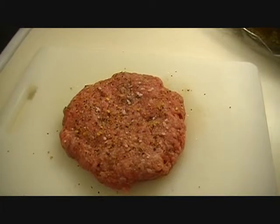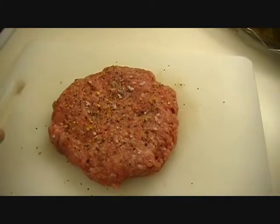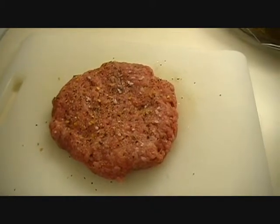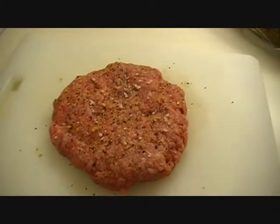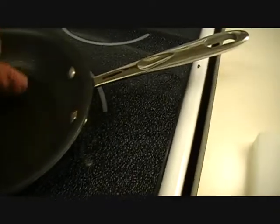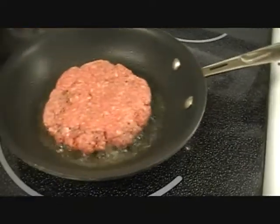You can see that I have the Montreal seasoning and some coarse salt all over. The Montreal seasoning is great because it's got some garlic and the pepper and some paprika and some really yummy, great flavors in there. So I'm going to put this baby right into a hot pan, and I'm going to season it on this side.